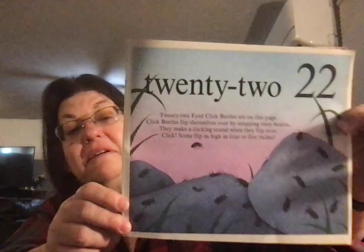22. 22 click beetles are on this page. Click beetles flip themselves over by snapping their bodies. They make a clicking sound when they flip over. Click. Some click and flip as high as 4 or 5 inches. Click beetles.